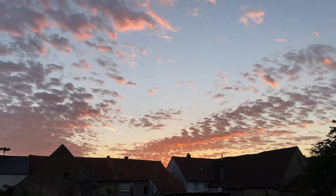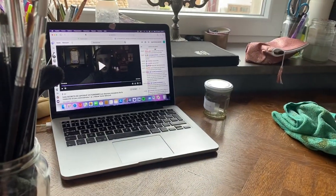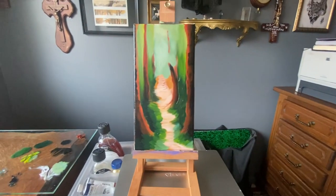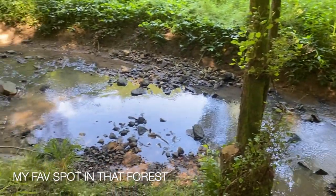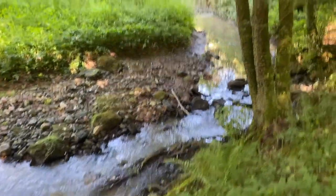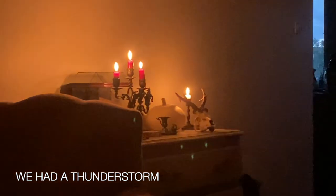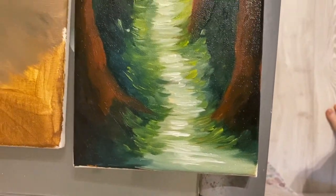This sky is so pretty. I'm reworking this piece, and I haven't picked up the paintbrushes in a long time, so I'm very happy about that. So yeah, this is because so I can have the light here and like put it like that. Okay, so I have this one that is in the drying process.